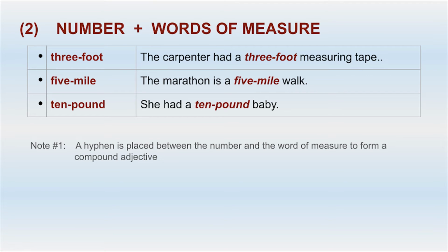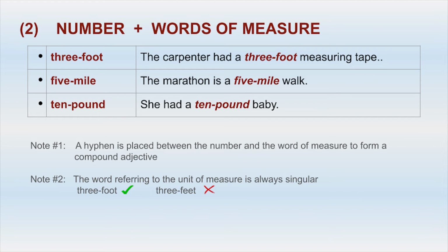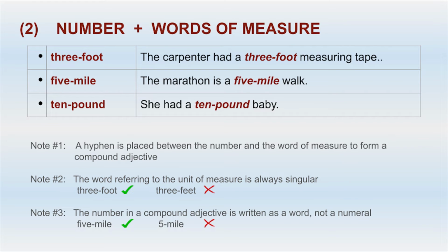Note number 1. A hyphen is placed between the number and the word of measure to form a compound adjective. The word of measure would be foot or mile or pound. Note number 2. The word referring to the unit of measure is always singular. So we say 3 foot and not 3 feet. And note number 3. The number in a compound adjective is written as a word, not a numeral. So 5 mile would be 5 written as a word and not 5 written as a numeral.